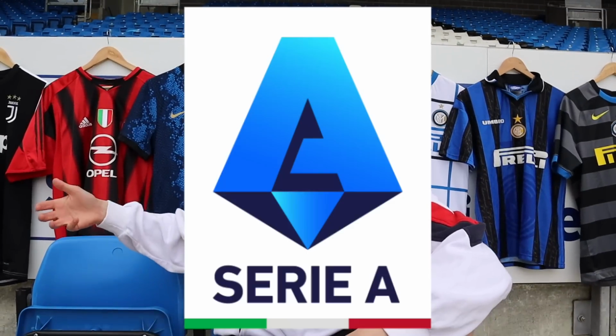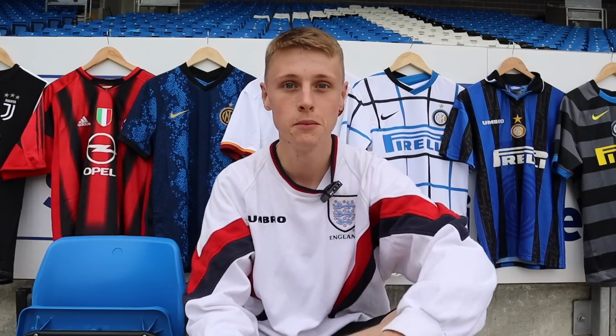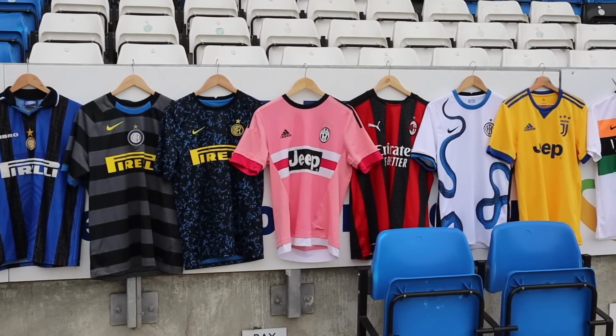Serie A. So why can't I say that without sounding like Syria. I'm not moving to Syria, we're moving on to Serie A. Calcio A. So this next section is Serie A, and as you can see, as we're getting further into this, the collections are becoming a bit more expansive. As you can see on screen, there's loads here that I'd love to have spoken about in more detail.